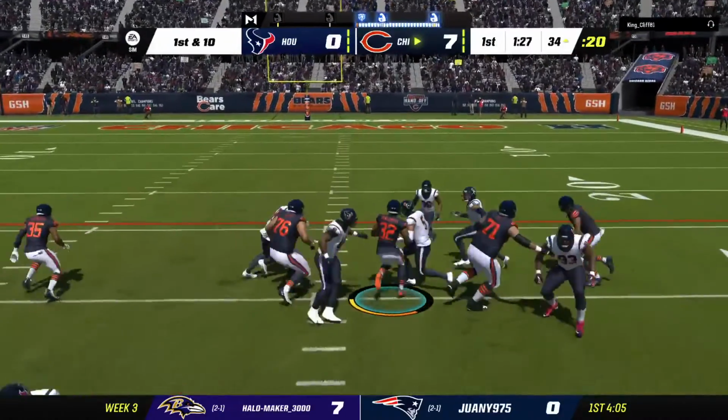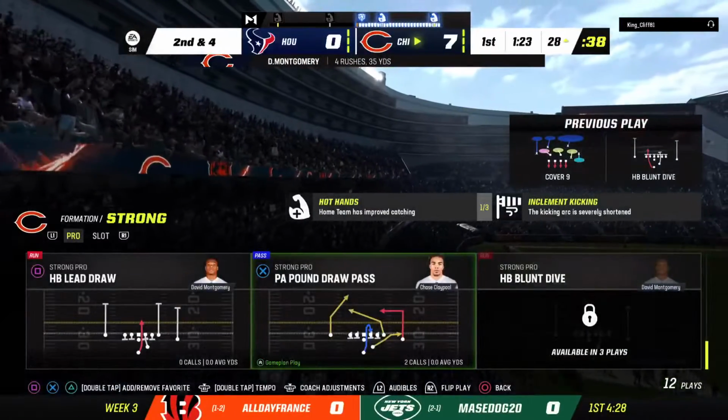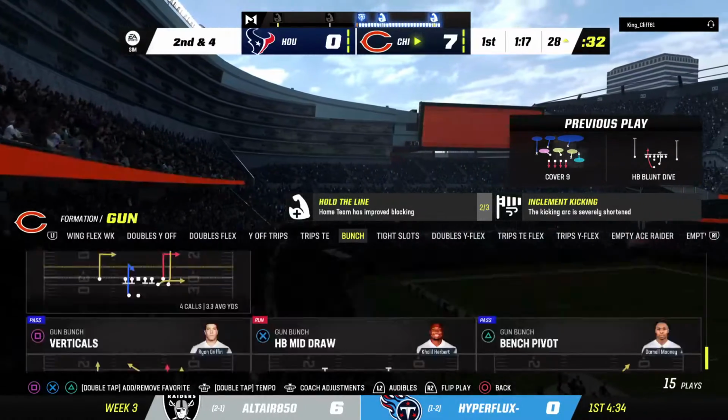First down, here's the run with Montgomery. And he'll go down at the 28. It's a 6-yard pickup, and it gets him to 2nd and 4. A quick burst there, and he nicely bit off a pretty decent gain.